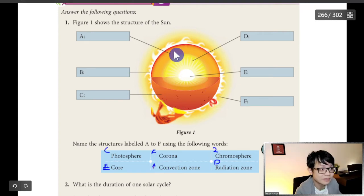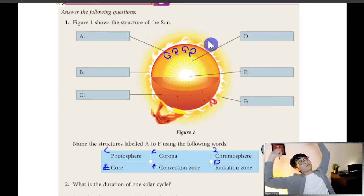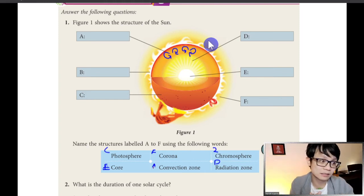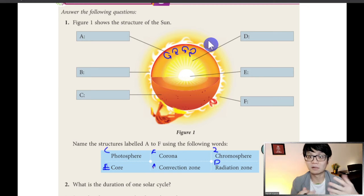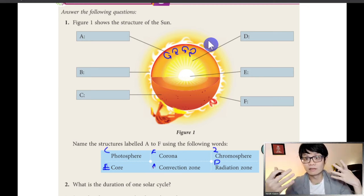If you still remember, it means the hot will go up and will go down like that. This one will go up and will go down. Can you see or not? If you ask me, you don't really notice it, because it is inside the sun, and the sun is so big, even though it moves, maybe you don't even see it move.